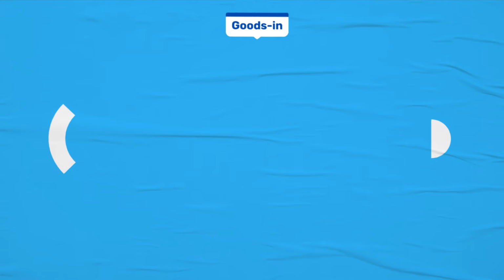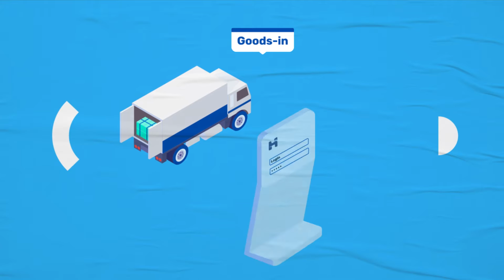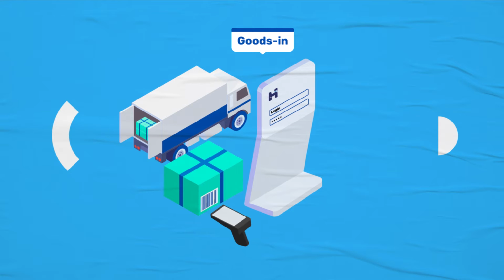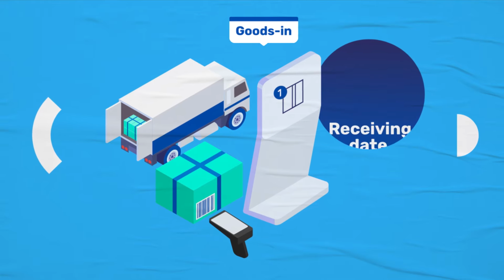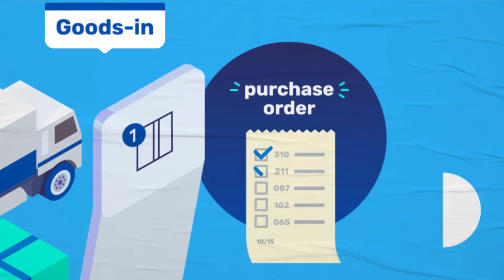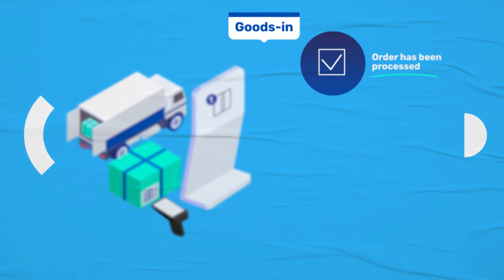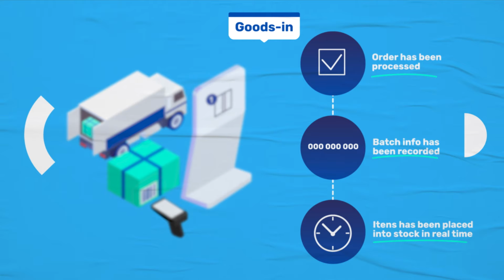Goods in. Complete purchase order for raw materials, ingredients. Log on to Kiosk and choose desired PO. Scan items, record quantities and print labels. Record batch information, batch number, receiving date, best before date. Finalize by completing quality checks and recording signature. Order has been processed, batch information has been recorded and items have been placed into stock in real time.